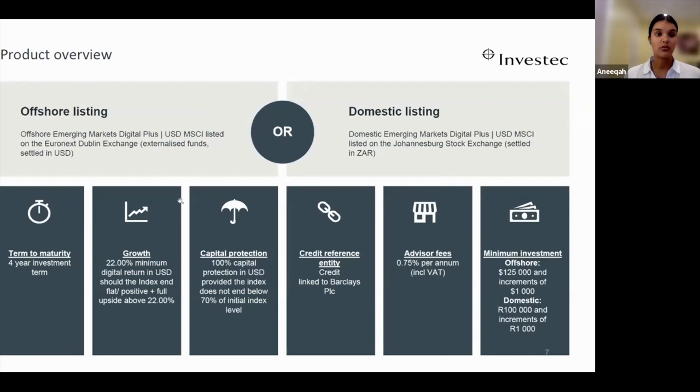The second is the growth. We're offering a 22% digital return. However, the investment is uncapped. So should the underlying index, the emerging market index John just explained, perform more than 22%, you will receive the full equity upside in US dollars. In terms of capital protection, as John said, we're offering 100% capital protection in US dollars. However, should the index fall more than 70% only at expiry, you will participate in losses. And I will give a little bit more color on this in the next slide.